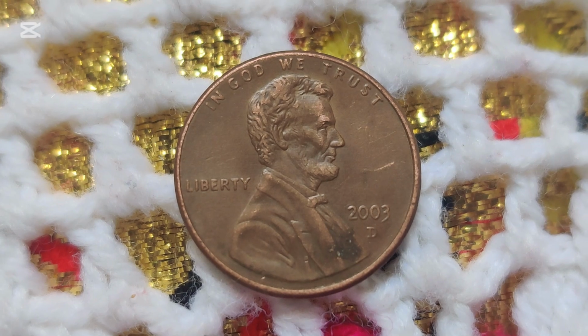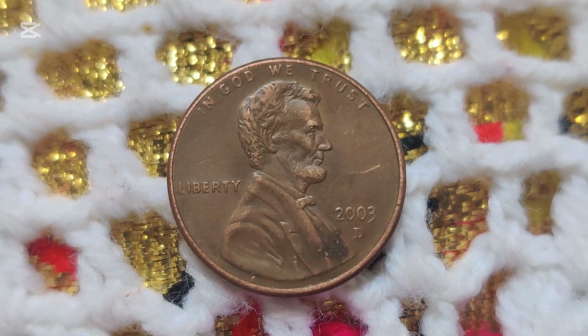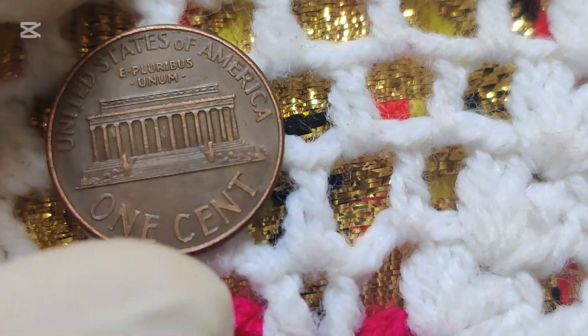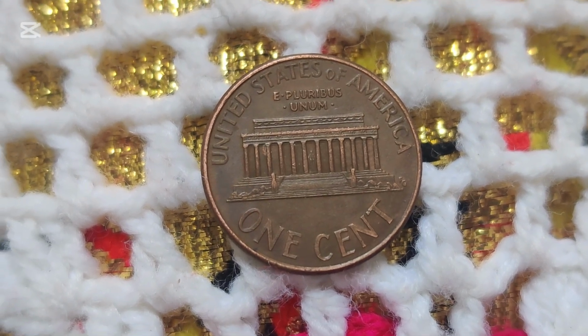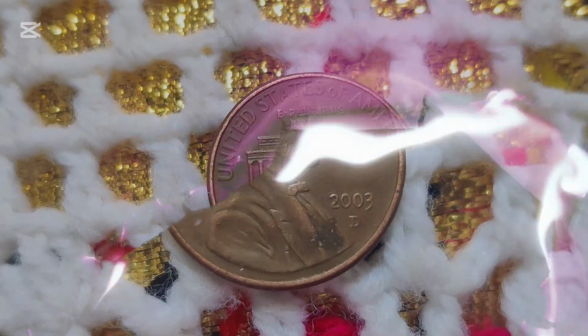Now, fast forward to 2003. That year, the Denver Mint struck over 3.5 billion Lincoln cents. That's right, billion with a B. Each of these coins bore the familiar bust of Abraham Lincoln on the obverse side, designed by Victor David Brenner, a design that had remained largely unchanged for nearly a century.